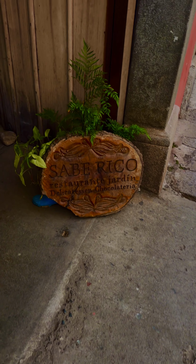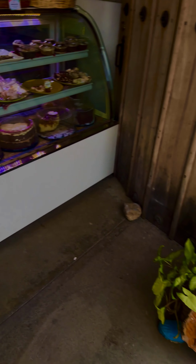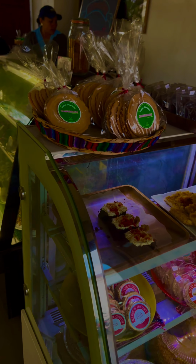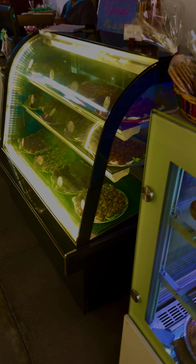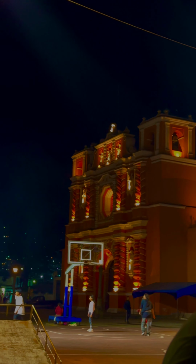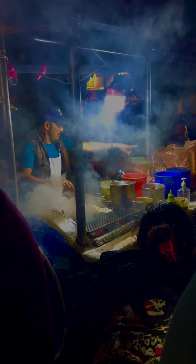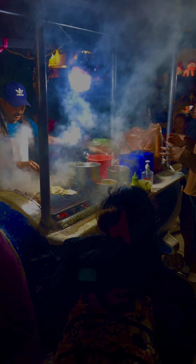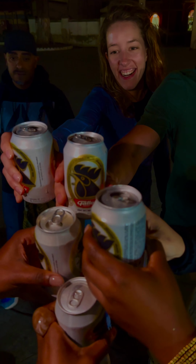So while walking, we found a little pastries shop, and we got some pastries because we were craving some sweets. It was very nice. And then at night around 7 p.m., that's the same day we arrived, we did a food tour. So this is in Jocotenango, I believe. So we got some street food.